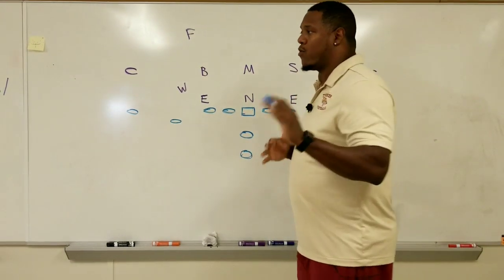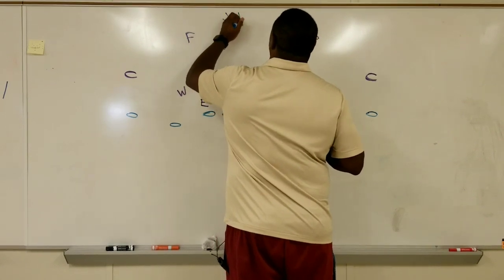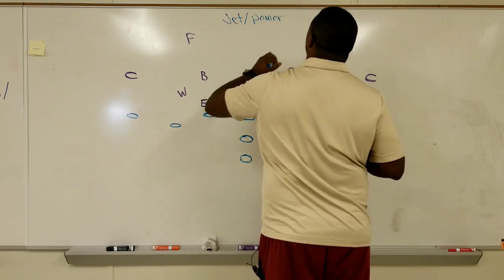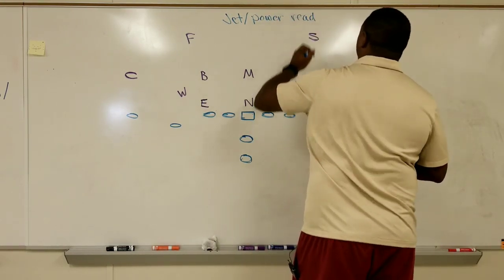The jet power read. Now you might be thinking to yourself, how is a jet play the number one running play? Well, it's very simple.